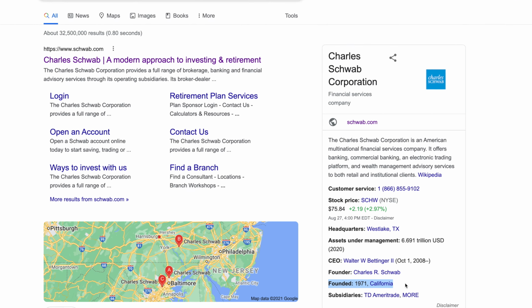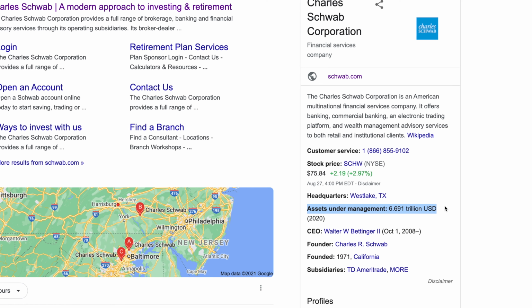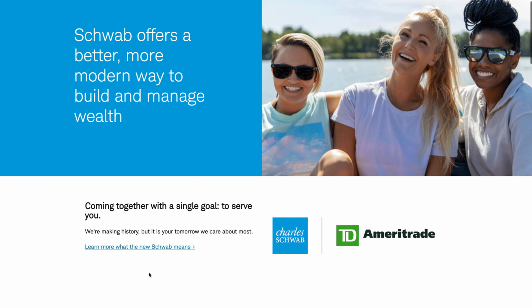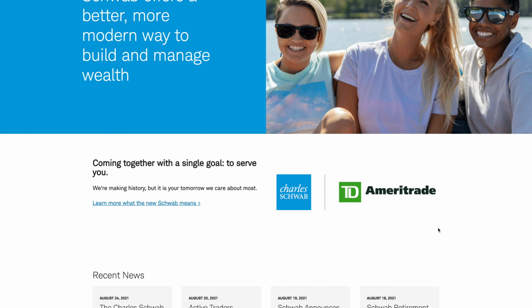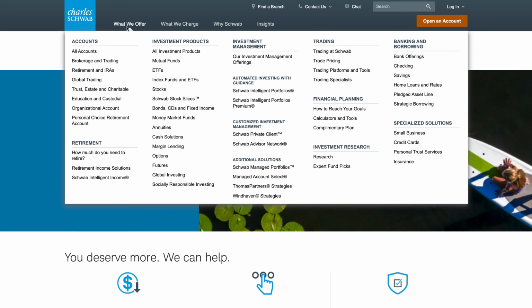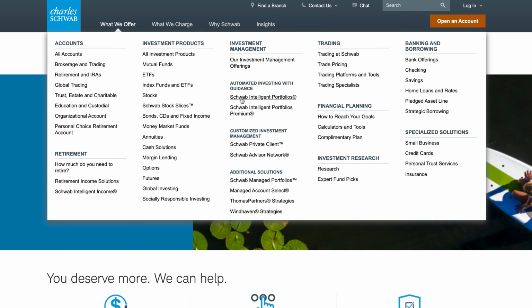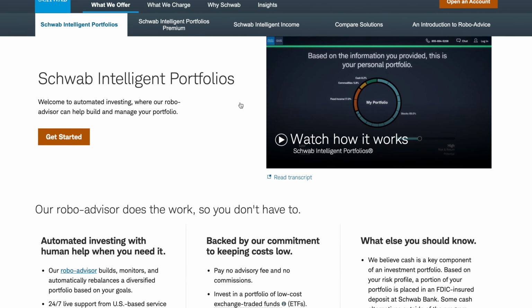So let's actually start off with the investing giant Charles Schwab, which, if you are not familiar, is a massive financial service company that was founded in 1971 and currently has nearly $7 trillion in assets under management. In fact, Charles Schwab is so big that they actually recently purchased another large brokerage that you're probably familiar with, and that would be TD Ameritrade. And the combination of these two platforms is really turning Charles Schwab into one of the largest trading platforms in the world. So, like I said, they offer a number of investing and financial services across the board, but one of my favorite tools that they currently have is their Robo-Advisor that they call the Charles Schwab Intelligent Portfolios.